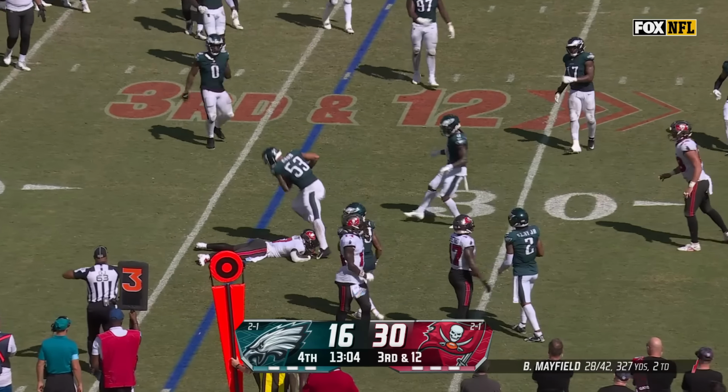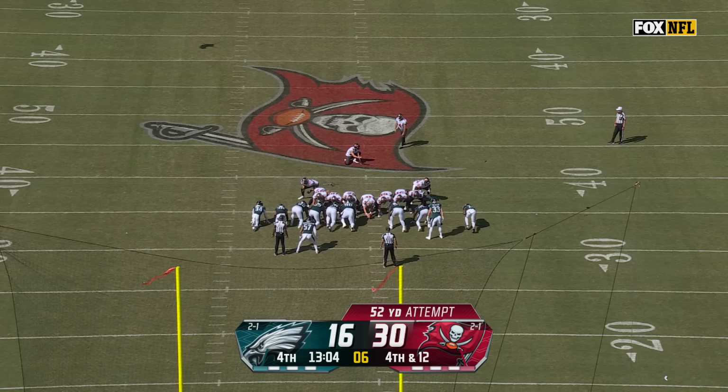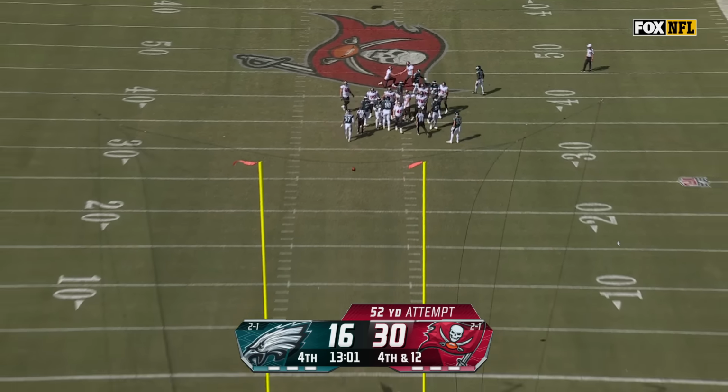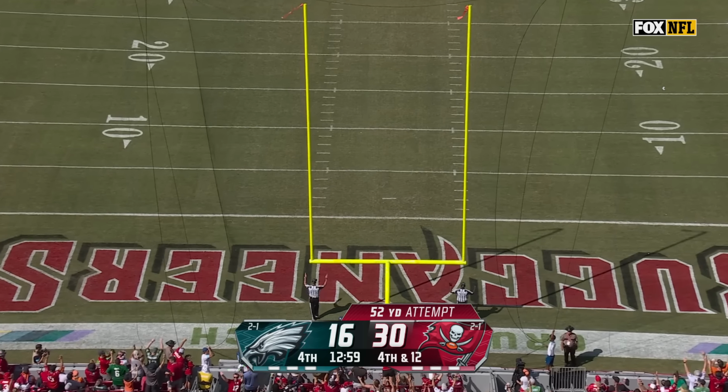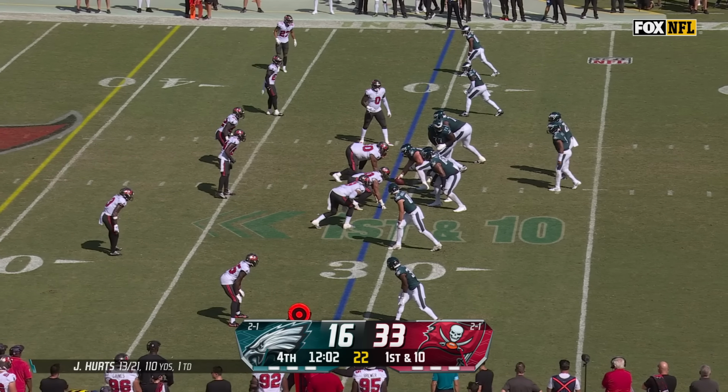Irving dropped the ball. They set up a nice screen there, but Irving just dropped it, maybe picked his head up. Good hold there. Good snap. Kick is up, and it is perfect. Wow. And it's just not sustainable, as Coach Sirianni said, losing the turnover battle.